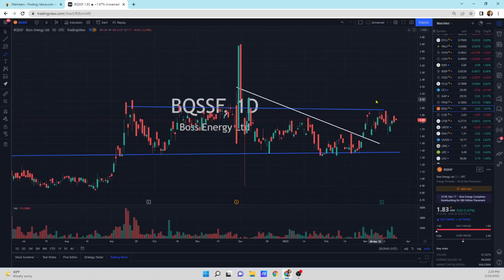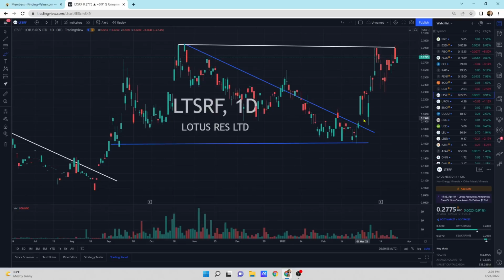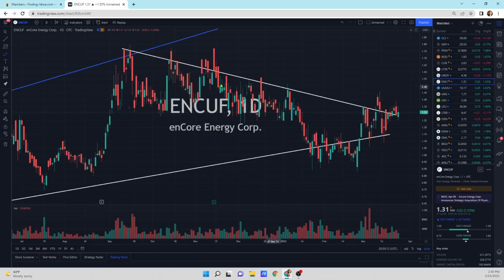Boss Energy right at resistance. Here's your resistance. We still got to break that thing. International Consolidated Uranium still just moving sideways. LTSRF, Lotus Resources, right at its resistance line. We're trying to break through that. UROY, it's a little hammer pattern. Hopefully we can get some buying pressure to move this thing up. Encore Energy, we're right at the support. I still like it here. I would be a buyer.